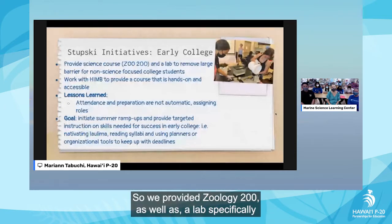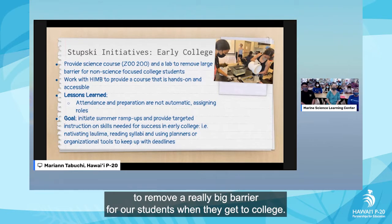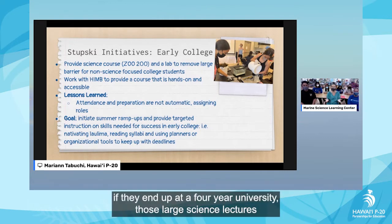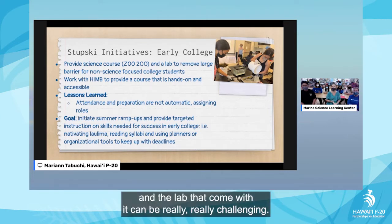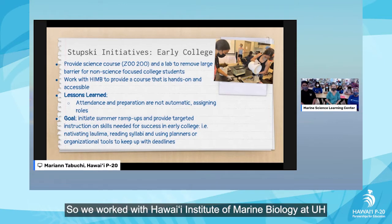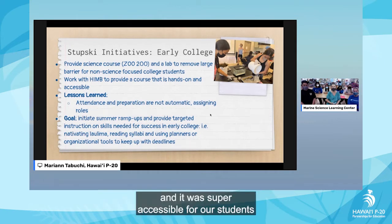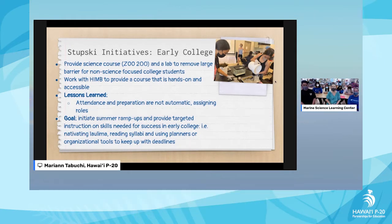So we provided Zoology 200 as well as a lab specifically to remove a really big barrier for our students when they get to college. A lot of our students may not major in science or have a science focus, but if they end up at a four-year university, those large science lectures and the lab that come with it can be really, really challenging. So we worked with Hawaii Institute of Marine Biology at UH to provide a course that was very hands-on. It had our students in mind, and it was super accessible for our students.